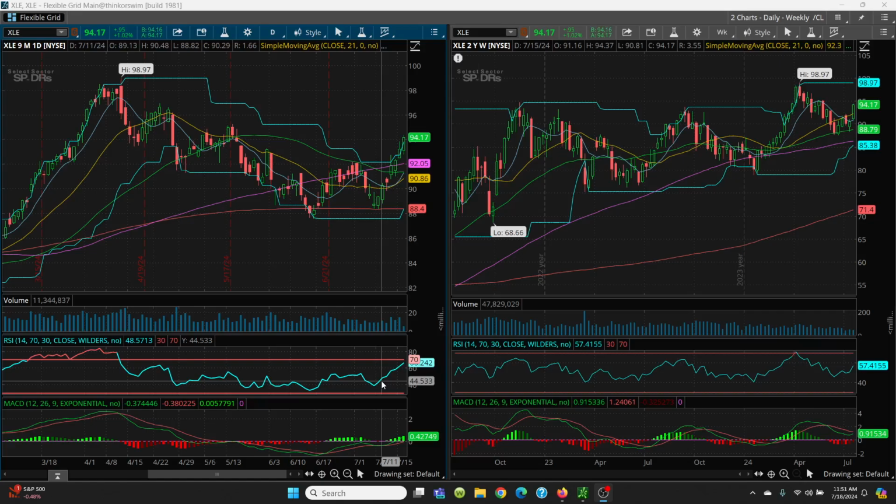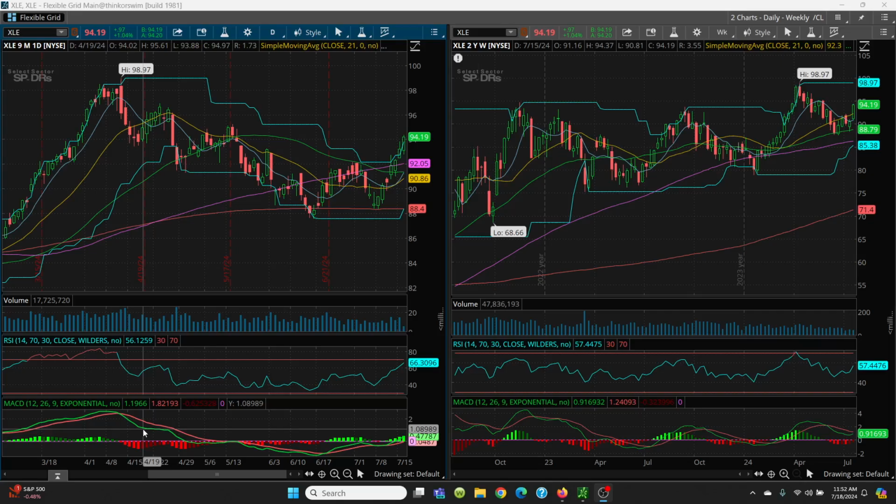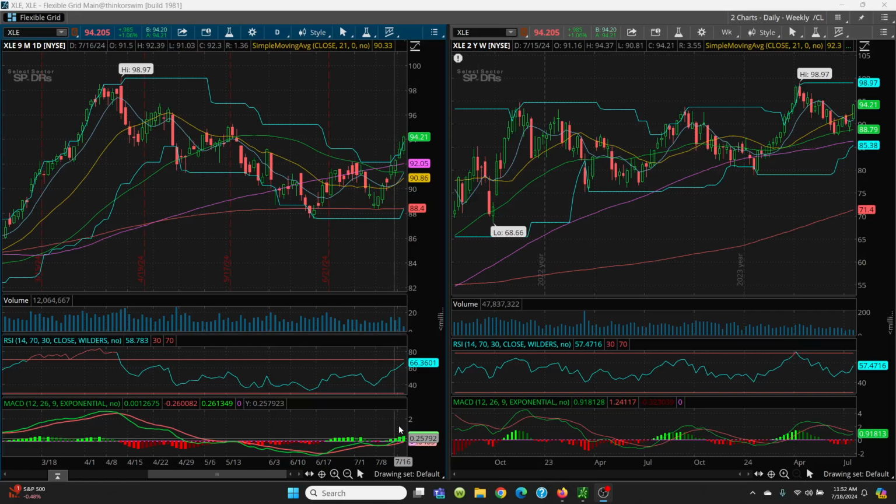RSI here, you've still got room to run. This is just starting to go, looking very, very nice. Now remember, when this RSI gets above, it can stay above it, just like we had here. All that is showing is that you've got good relative strength. And when your green goes over your red, that's showing positive momentum. When the green goes below that, it shows negative momentum, and that's a sell signal. And the green above it, that's a buy signal.